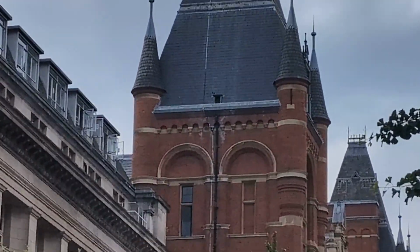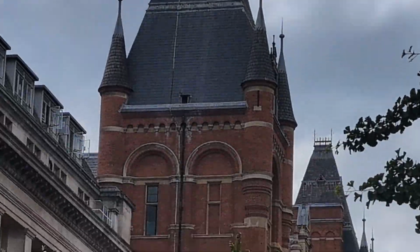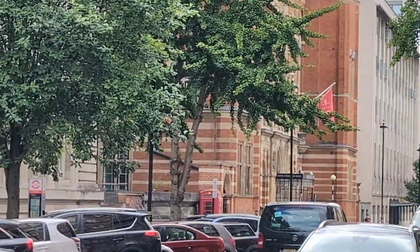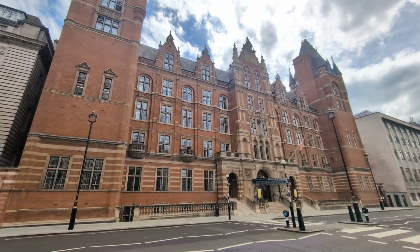And this is the Imperial College in London, where I studied physics. And there you can see the metal at the top for electrostatic, collecting the atmospheric energy. But yes, I did a degree in physics here, and I nearly did a PhD in theoretical physics.